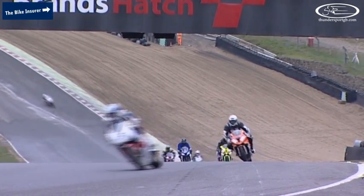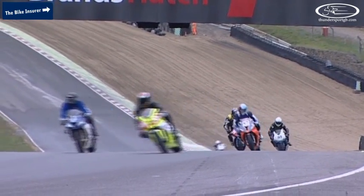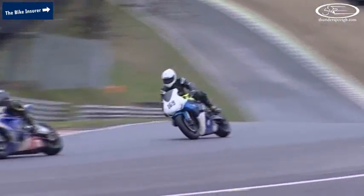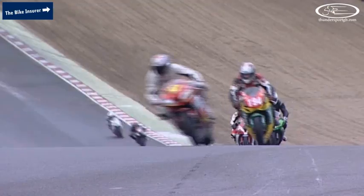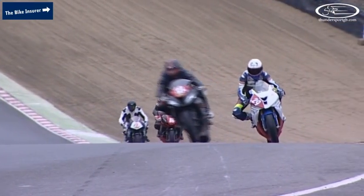Up towards Druids they go, and that lead is now down to probably under half a second. Barnes is trying to hold off Peter Baker, and there is Neil Gregory, who's now coming into play, number 169. Further back, we can see this is all the battle for all the points.